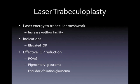Now, with the treatment of the laser, we really don't want to use laser trabeculoplasty, whether it's SLT, ALT, or MicroPulse laser trabeculoplasty, for treatment of patients who have problems like neovascular glaucoma or uveitic glaucoma, or have synechial closure or peripheral anterior synechiae within their angle, because this would be very difficult to treat and it would not respond.